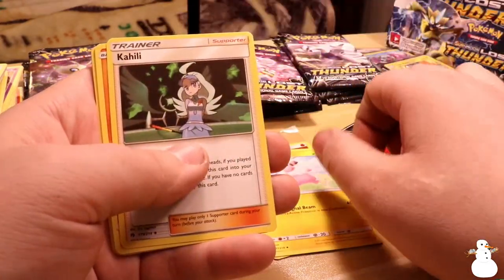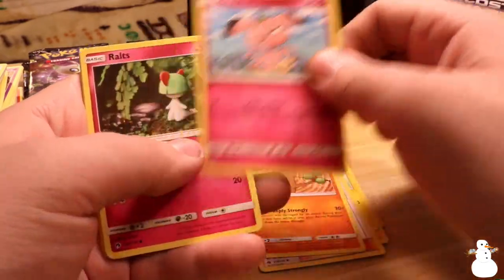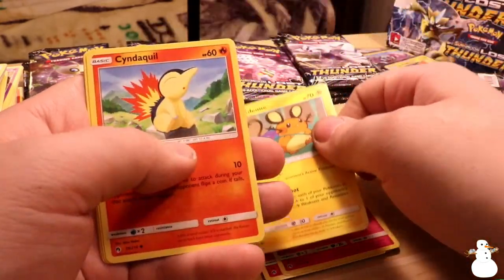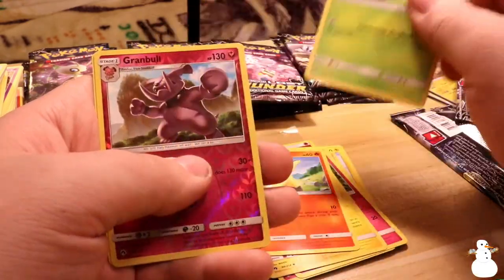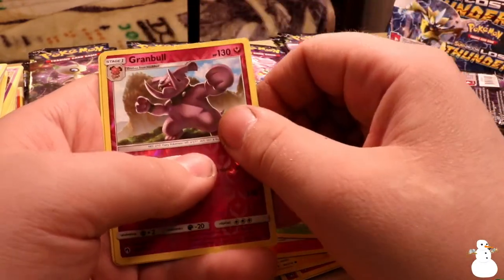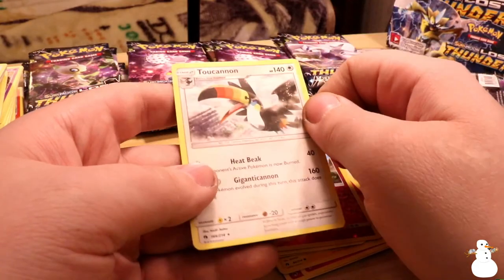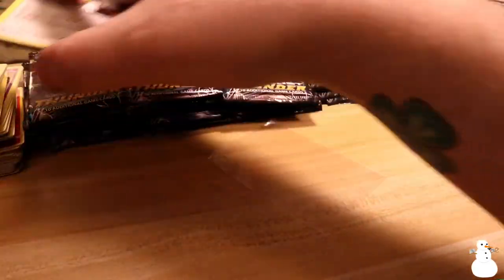Flaffy, whatever that is. Sudowoodo, Snubbull, Ralts, Dunsparce, Cyndaquil, Pineco, a Grumble reverse holo, and Toucan Sam, follow your nose. All right, follow your nose. All right, let's do a Lugia.